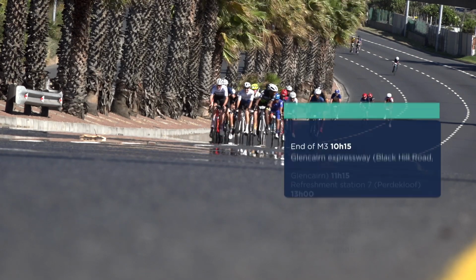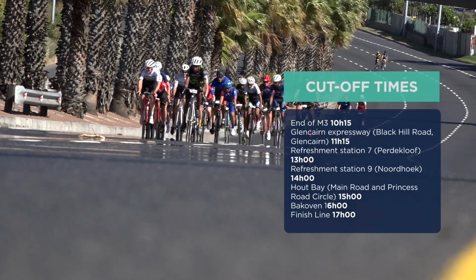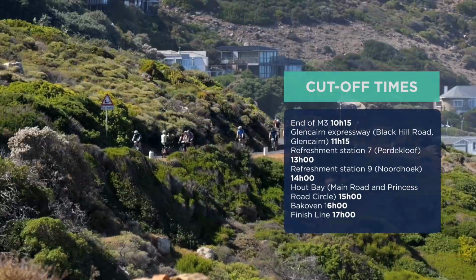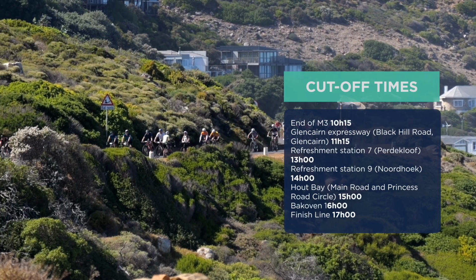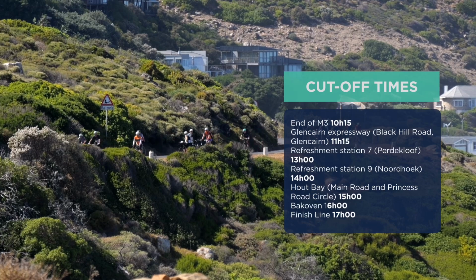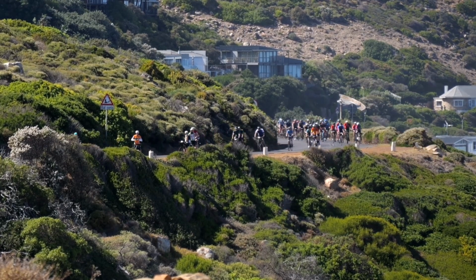To ensure your safety and that of other road users, several cut-off points have been established. Unfortunately, if you have not reached a specific cutoff point in time, you will have to get onto one of the sweep buses provided, which will take you and your bike back to the finish at Greenpoint. The sweep drop-off point will be at the A-track parking opposite McDonald's.